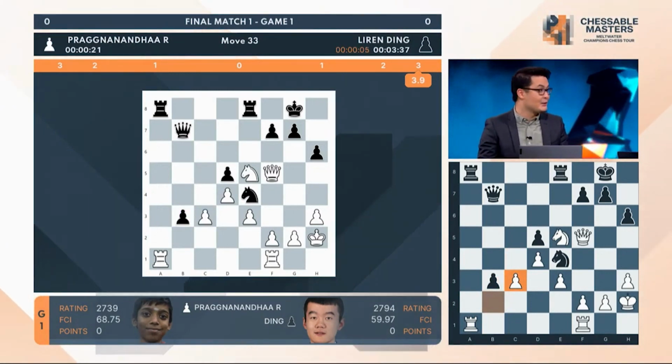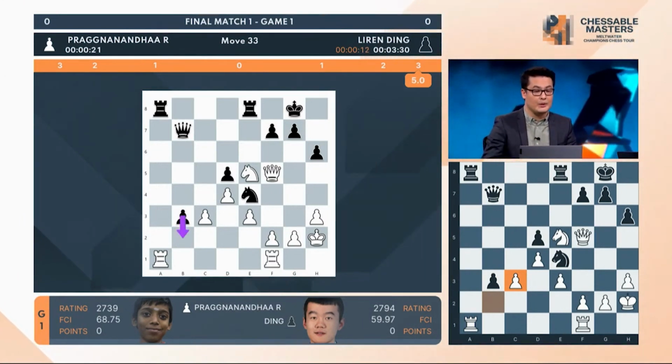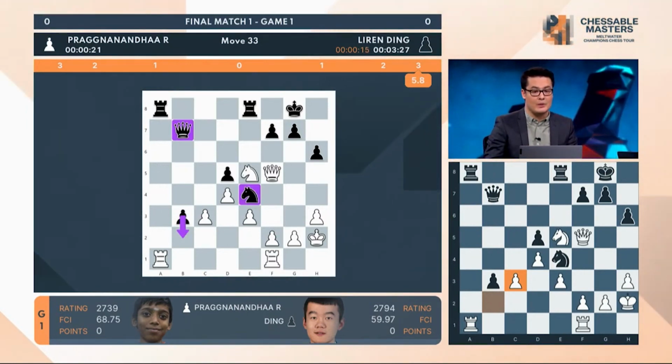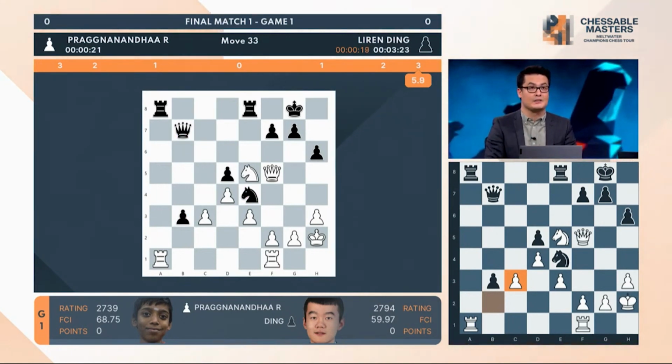So in answer to Heidi's question earlier, when to push the pawns, you just wait until all your pieces are ready, and then you support the pawns with your queen, with your knight. And, yeah, he just needs to find the right way, I think, Pragg. Sorry, Ding here, but Pragg is about to fall to defeat.